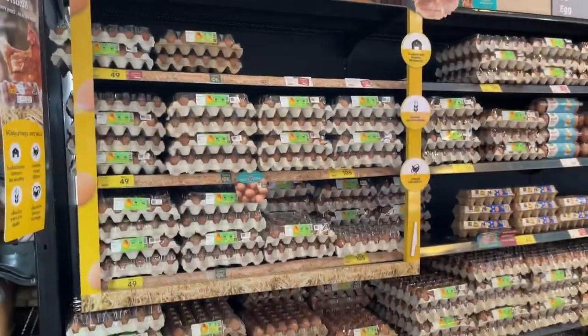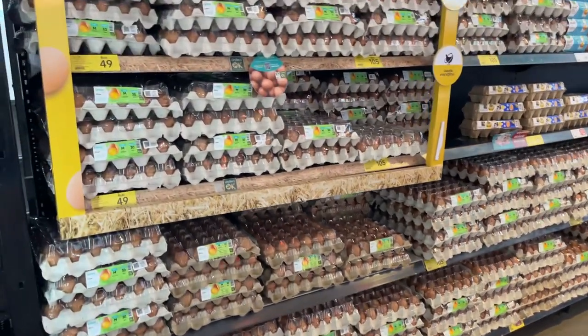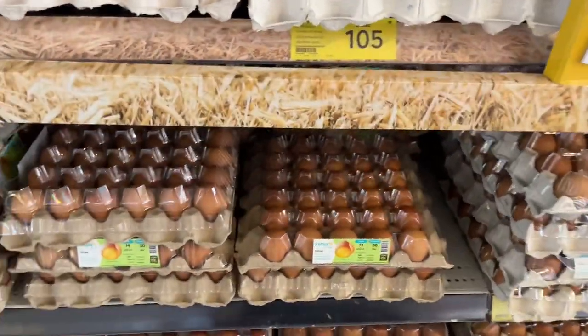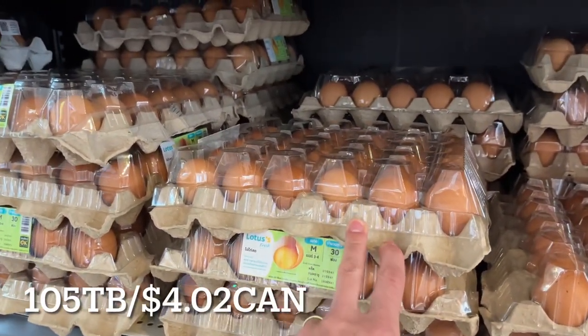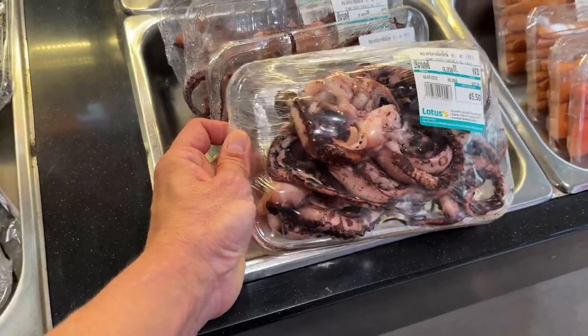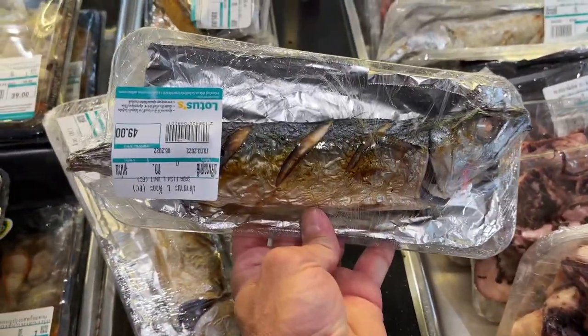This is the egg wall. They are not in the refrigerator here. They are bought off the counter. Eggs have gone up this week by 6 baht. So you get 30 eggs for $4.10. Some interesting pre-packaged meals. You get octopus for $2. You can have a fish for $2.